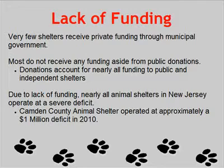With many additional costs which are vital to a shelter, the expenses do add up and tend to attribute to the lack of funding many shelters experience. Very few shelters receive private funding through municipal government. Most do not receive any funding aside from public donations. These donations account for nearly all funding to public and independent shelters. Due to this lack of funding, nearly all animal shelters in New Jersey operate at a severe deficit. For example, Camden County Animal Shelter operated at approximately a $1 million deficit in 2010.